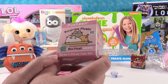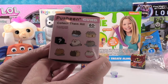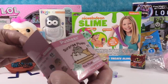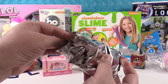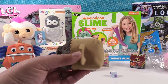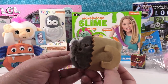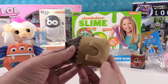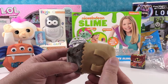Ooh, this is cool. A Pusheen Surprise Plush from Series 3, Places Cats Sit. This was a fun series. We love these little Pusheen blind bag characters. Let's see which one we get today. Hey, we have the kitty in the brown paper bag. Like you went to the store to get some groceries and the kitty crawled in the bag. Super cute. Because that's what cats do. They do. So you can have your handles up or down, whichever way you want.